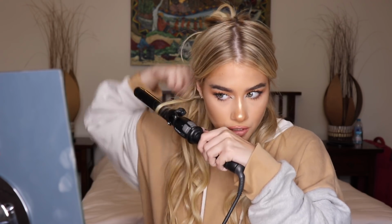I then put it down and I sort of see how everything's looking. In my opinion, this section right here, maybe it was too thick of a section. I'm just gonna curl them all individually because it doesn't seem curly enough for my liking. If there's anything else, I'll go back over it again. If I didn't straighten my hair beforehand, I wouldn't have to do this, but it is what it is, I guess. I think it looks smoother this way, that's why I do it.